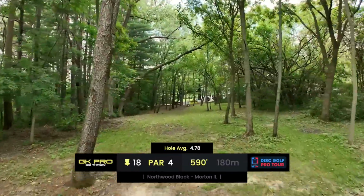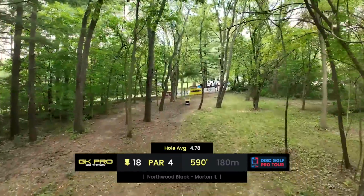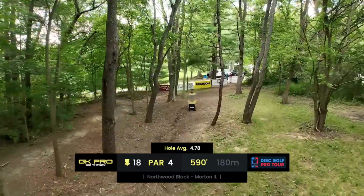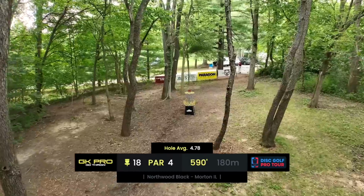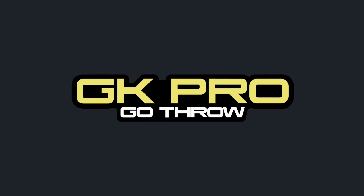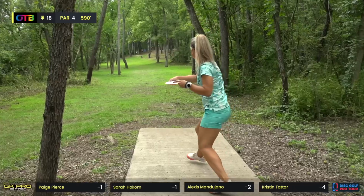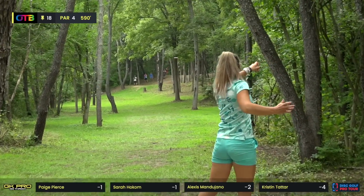It's so hard to throw it far enough because you end up throwing nose up to get a putt for birdie. It's not the distance on the second shot, it's just the angle is really, really tough. If you can land past the stump and up the hill a little bit, you're going to be in amazing shape. But anywhere early is just garbage town.